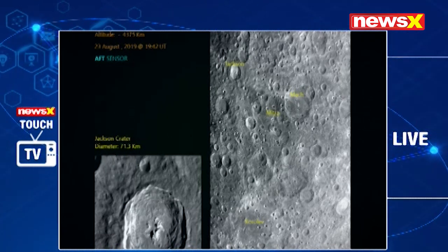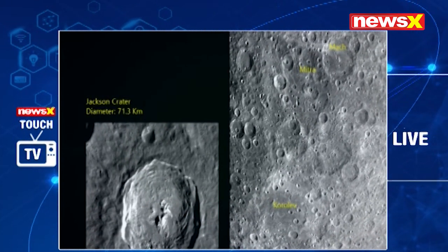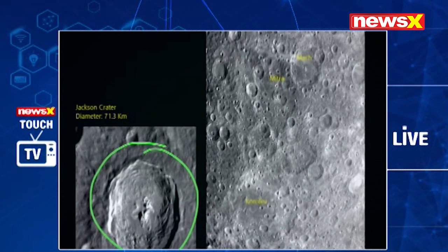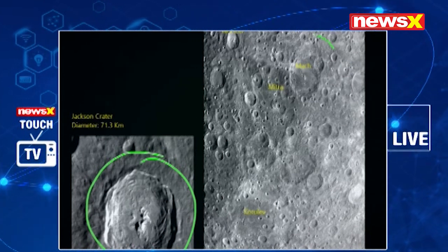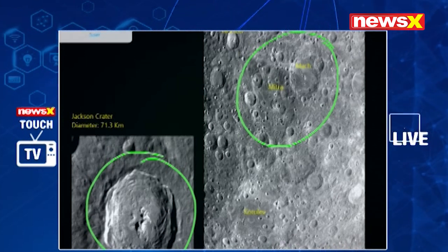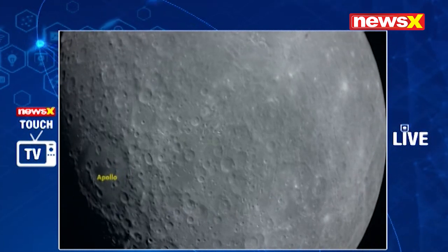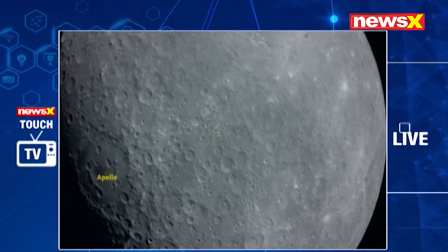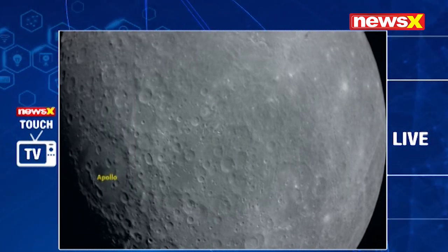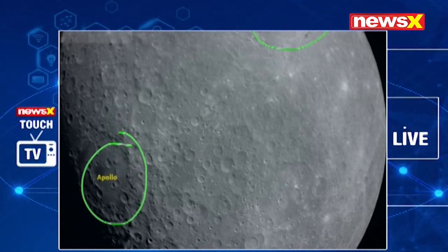This is a much clearer picture. Also, it's going to give you a sense of how close we are to creating history. Here you can see the lunar craters which had been captured by Chandrayaan. These were the latest pictures which had been, of course, published by ISRO on their web page and on their Twitter feed as well. This is what the lander, rather, is going to look at when it gets closer. You, of course, have Apollo, you have Mare Orientale. These are, of course, known major craters.